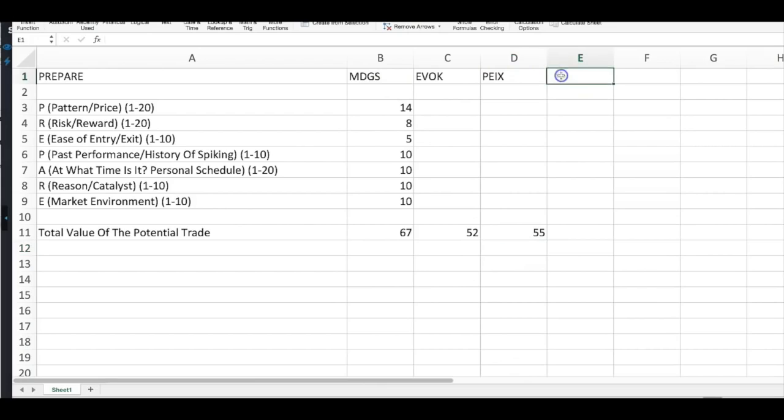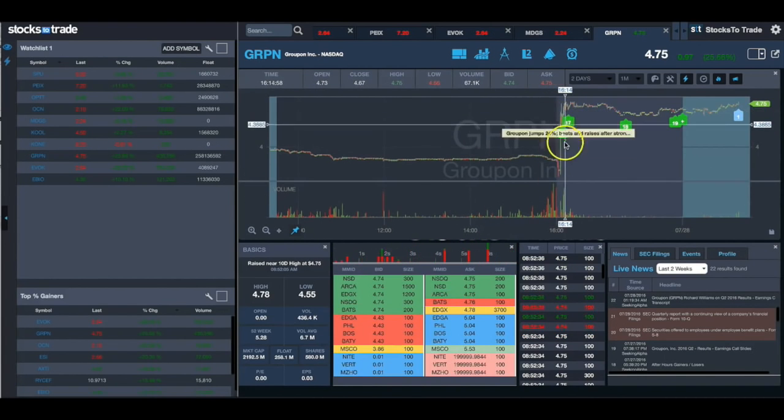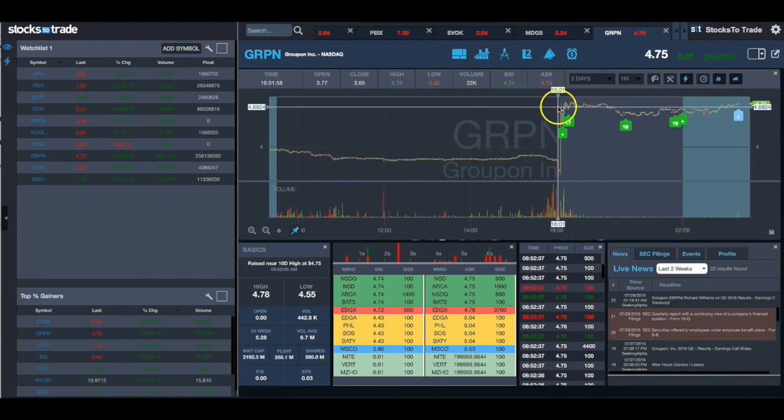Let me put MDGS over here. What was MDGS? It was a 67. All right, let's analyze. See, it's fun to plug in numbers. It's fun. GRPN. Pattern price. I really like this reaction to earnings. I really, really like it. You can see the quick spike in reaction.